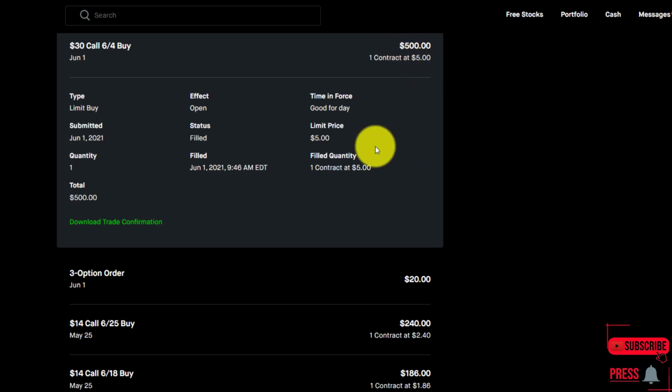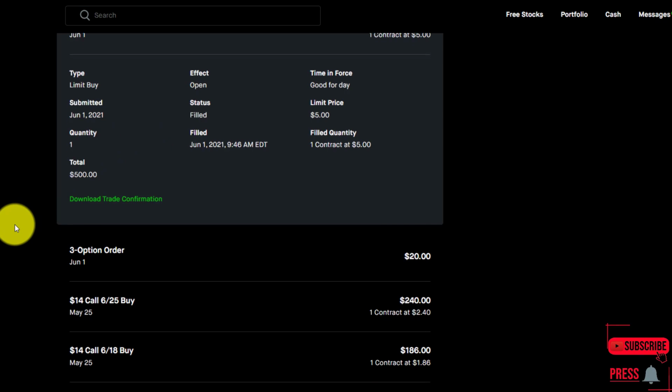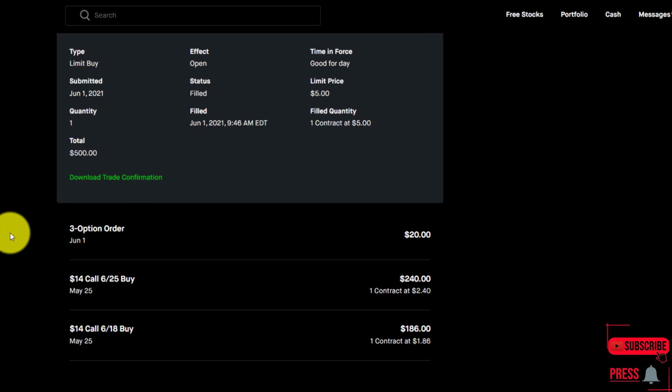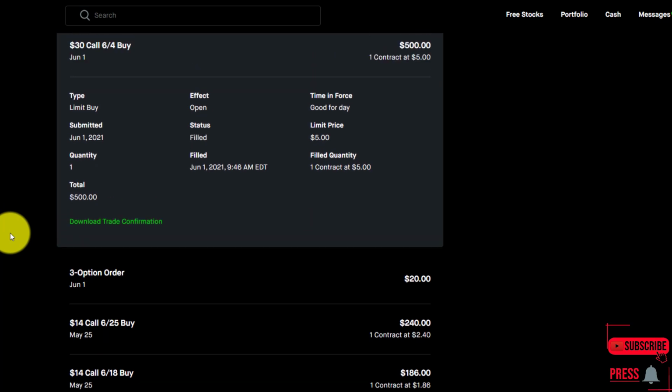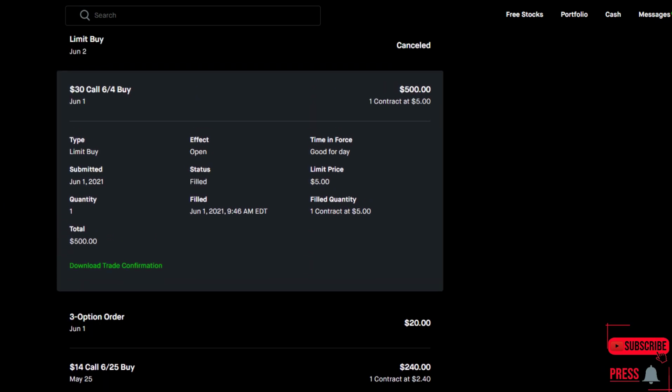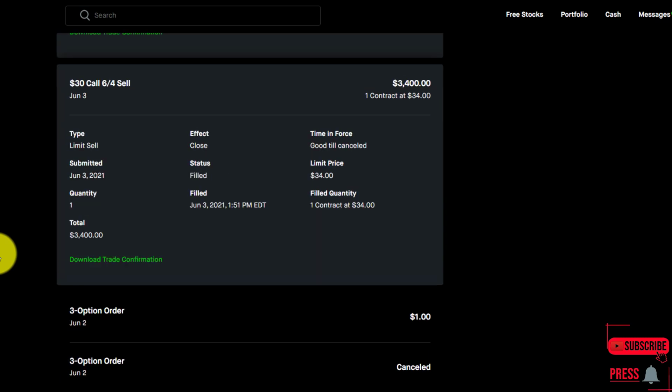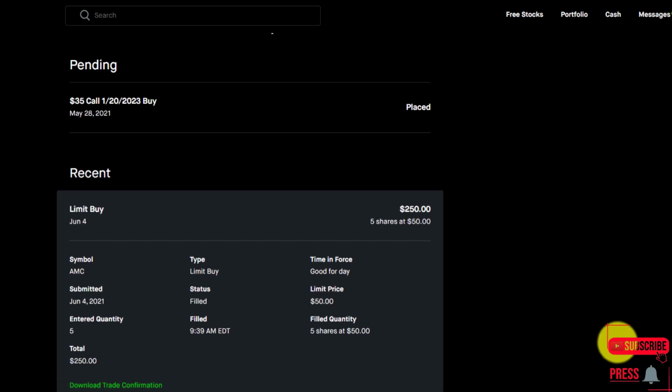I spent $500 in hopes that the stock would move in the direction that I wish it would. And so I can't advise anyone to make such risky trades, but it ended up working out for me. And here are the purchases for the 3 option orders. Like I said, I did buy 5 of those. So I spent $20 here, and as we can see up here, I turned that $20 into $250.